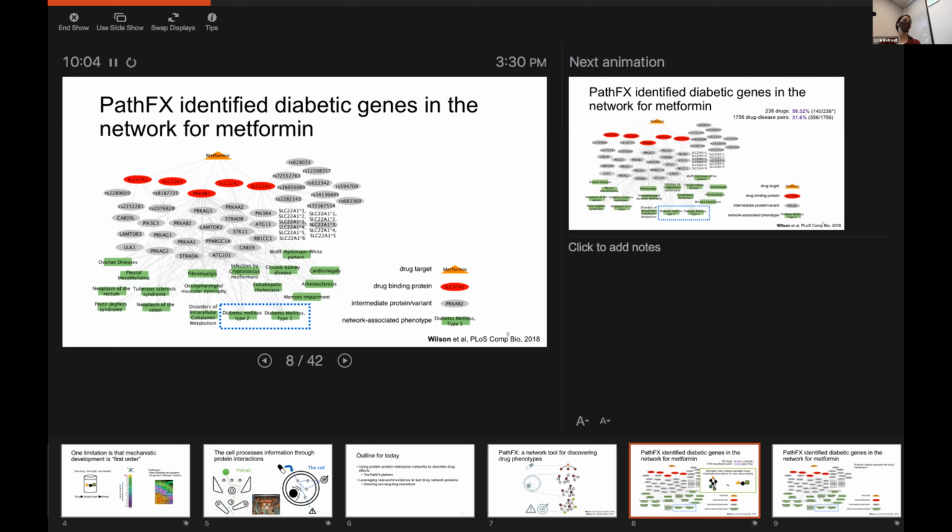And to make a lovely story and a lovely photo, what's in the blue box is that I've identified 2 diabetes-like phenotypes that are associated with the network. And as reference, metformin is an anti-diabetic. And so for me, it says, okay, great. There's a way to sort of connect the dots from metformin's drug targets to diabetes-associated genes. So it's intent to treat disease.